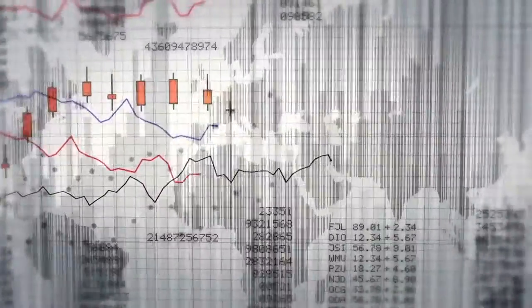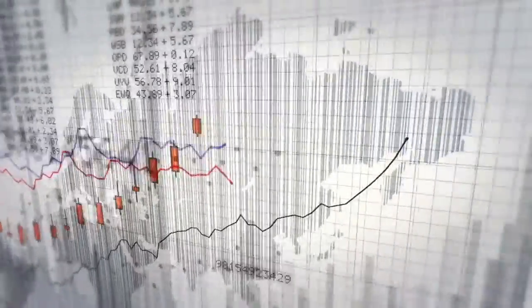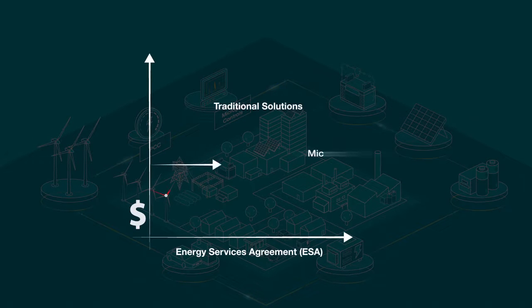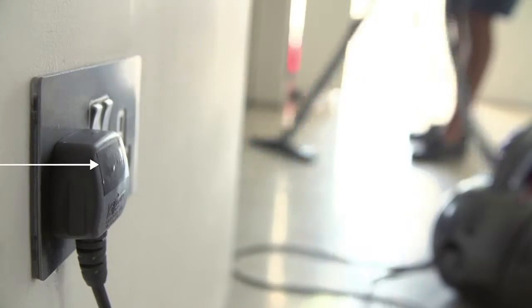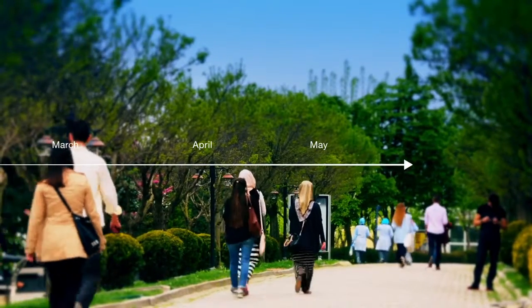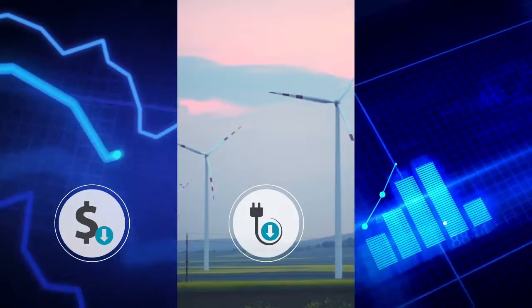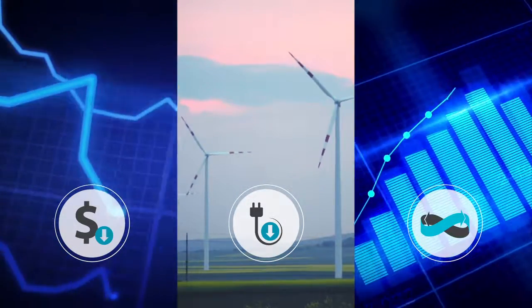For decades, electricity rates have been going up, and forecasters see that continuing. Your microgrid uses its on-site power and energy contracting to escape ever-escalating costs. You pay only for your energy, just as you do now, but in a planned, easy-to-budget way with no money down. Microgrids have evolved into the low-cost, low-emissions, and high-resiliency energy solutions our aging power grid needs.